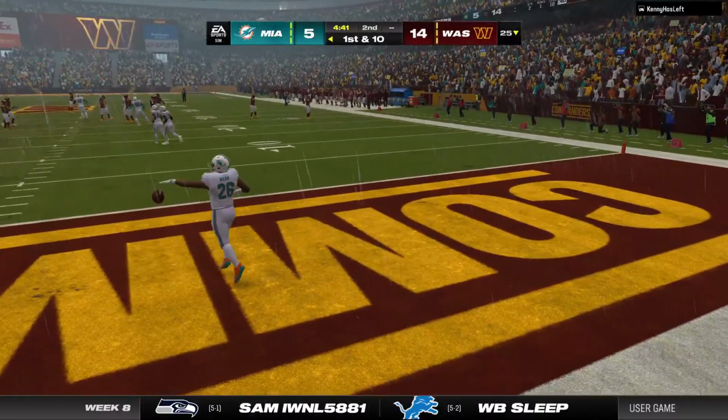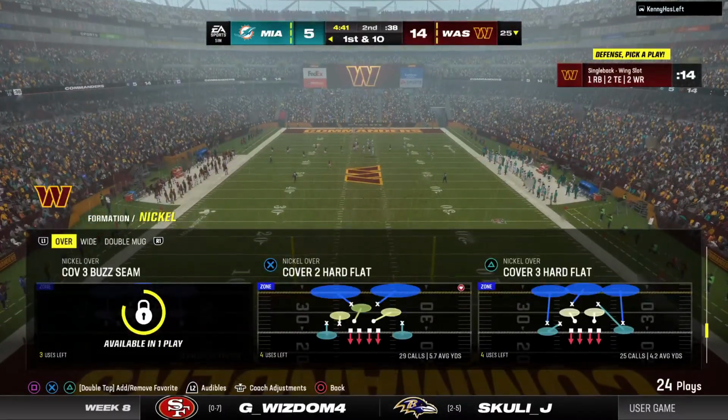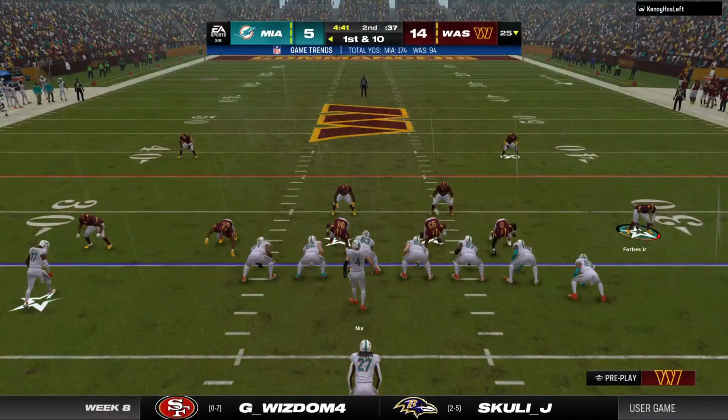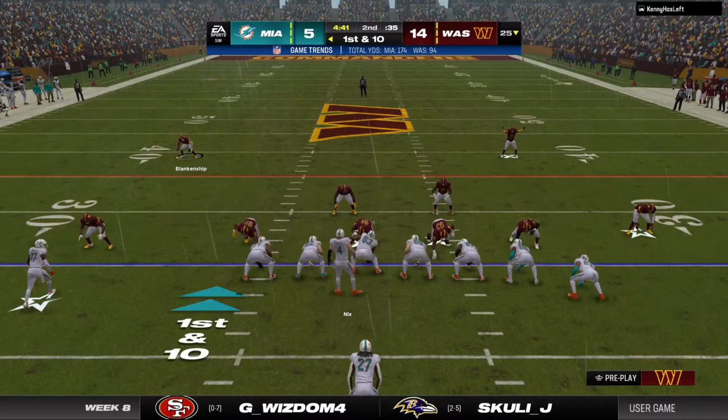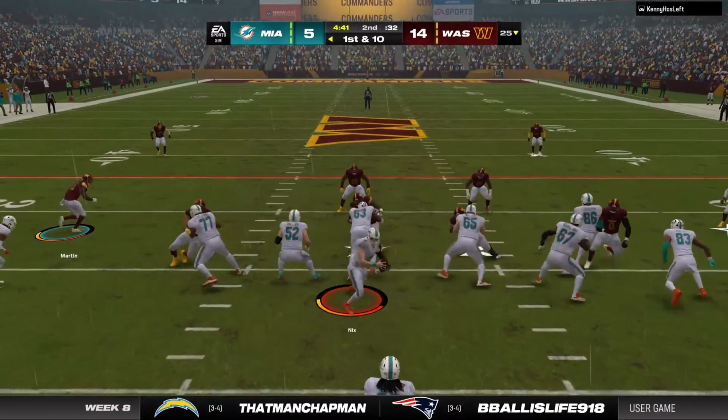And he'll very wisely take a knee here as they'll bring this one out to the 25 on the touchback. The Dolphins at the line ready for their next drive. They are looking to make a bit of a 180. They are sputtering right now.